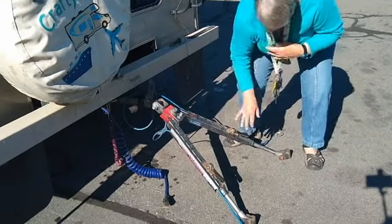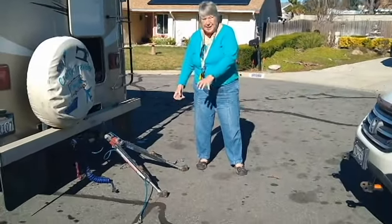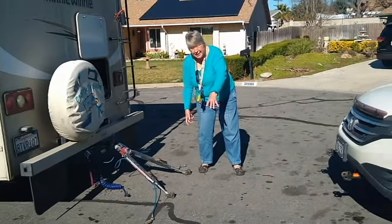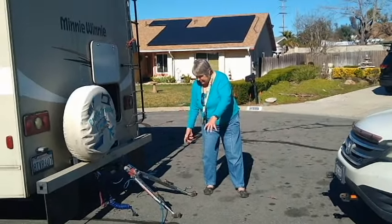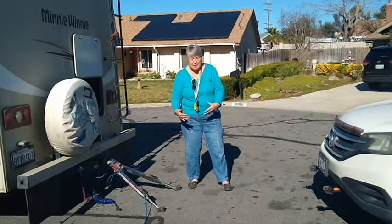All right. So the hitch is down. The things are unlocked. I can pull these bars out or in as much as I need to. And now I need to bring the car up so it's closer.